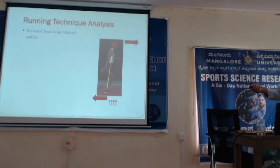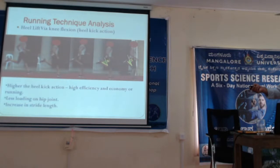Okay, so running forward leads from relaxed ankles. Every time you are running, the ankle joints should be relaxed. If they are too tight, then the braking force is going to be relatively higher. And then having a heel kick. See, in the phase of running, the heel is almost contacting the butt.